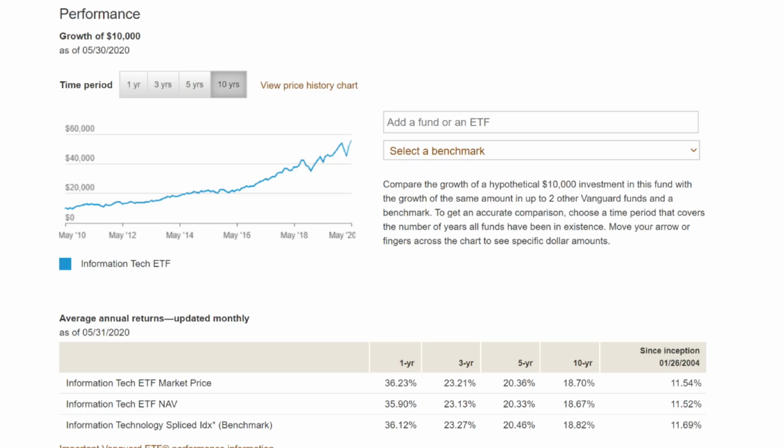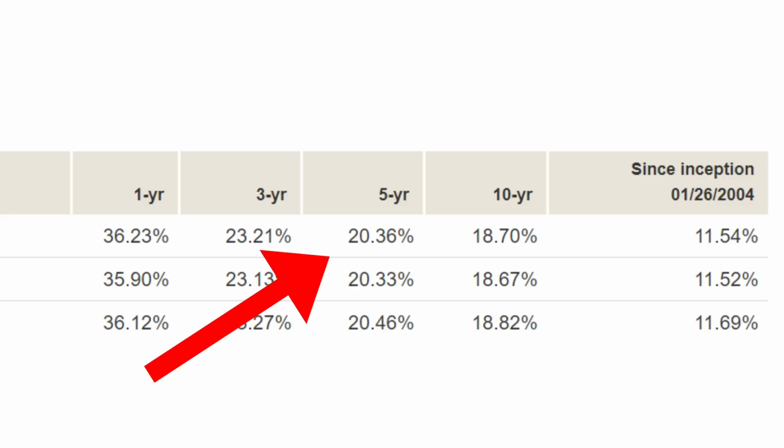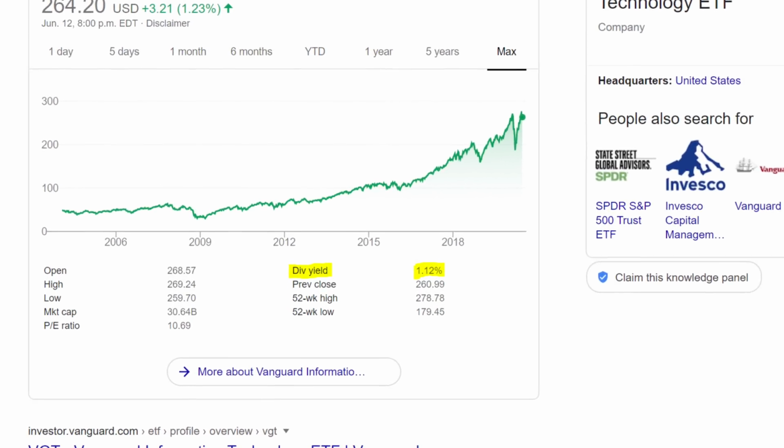Now, getting into the performance, we find that VGT has done nothing but thrive over the past 10 years, having a compounded annual growth rate of 18.7%. And then just to top that, over the past 5 years, it's been sitting at 20.4%, showing that technology is only continuing to grow. But of course, when you're buying these high growth companies, you're not going to expect a high distribution yield because these companies are investing so much more back into their businesses. And what we find is that the distribution yield on this ETF, VGT, is sitting at 1.1%.